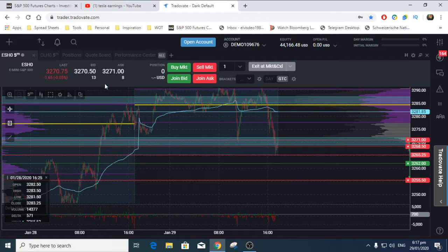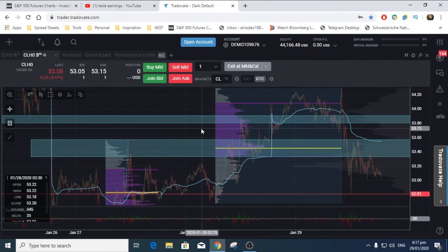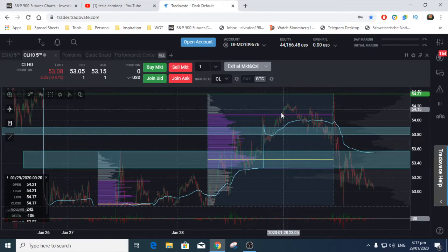Alright, so let's go to CL. On the oil, we were expecting some bullish moves overnight. We got the bullish move, got in and got out with profitable trades. Identified the 53.50s this morning, fired a buy position. We bought, we got out of one early and got stopped on the second one at break even, so we took a loss on that secondary.